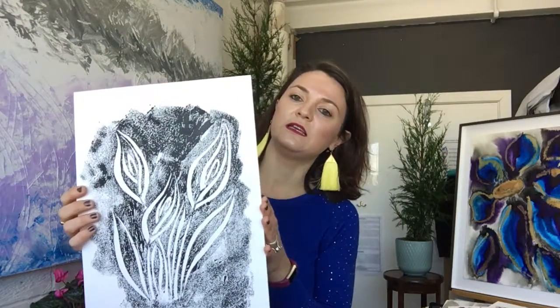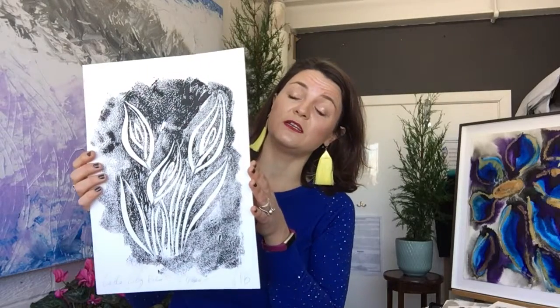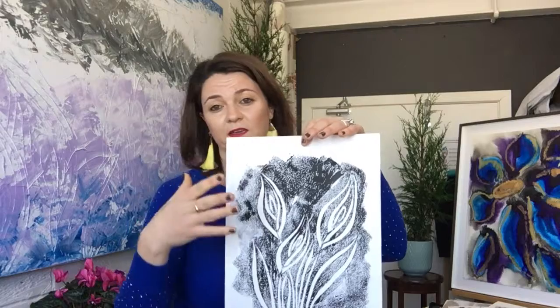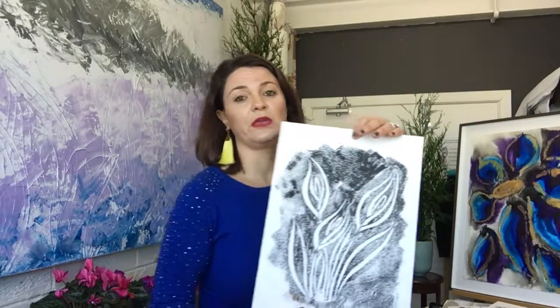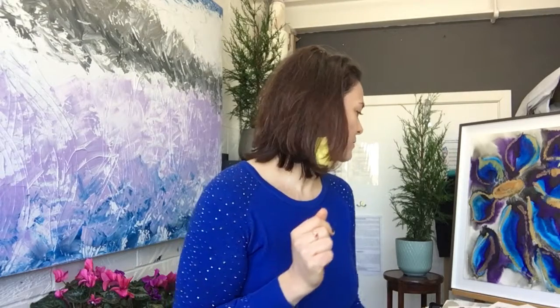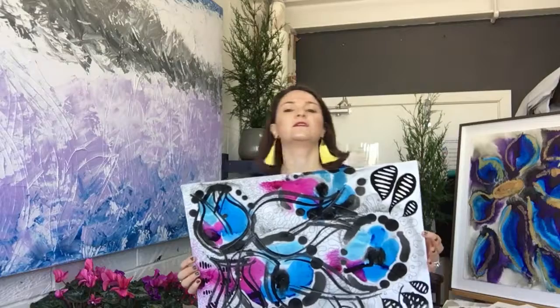Each one is a limited edition of 200, based on the 10 different floral designs. And because they're all made by hand, every time you apply the paint, it comes out in a different way, which is the bit that really interests me. You can see they're purely monochrome and really interesting for that black and white look.